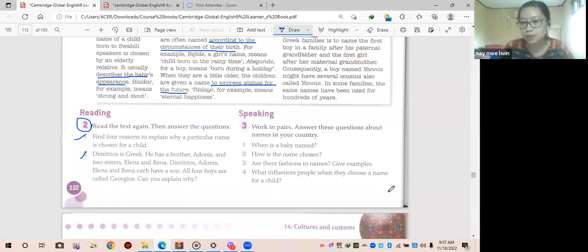How is the name chosen? Okay, so I think we already discussed that one, right? Some of them get their name from the fortune teller, and some of them get their name from the monk sometimes, right? And sometimes their parents just give them the name, and according to the day, as we have already said, like Monday born, Tuesday born, or Wednesday born, right? So how about number three?